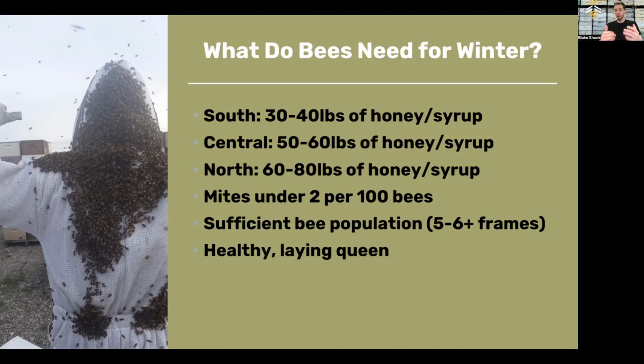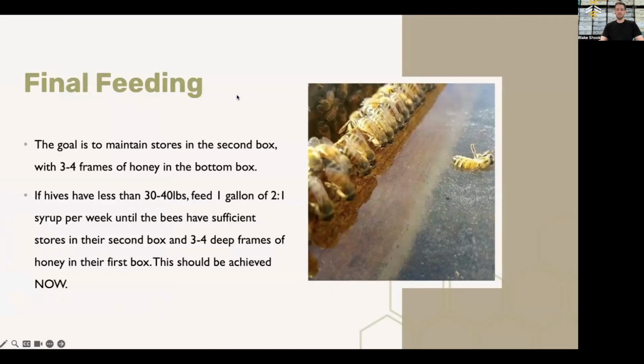You've got to have mites under 2 per 100 bees. That's critical to be successful. You need at least 5 to 6 frames of bees at a minimum. If you don't have that, you need to think about combining. And then, of course, a healthy queen is important to bring that hive out of hibernation the next year.